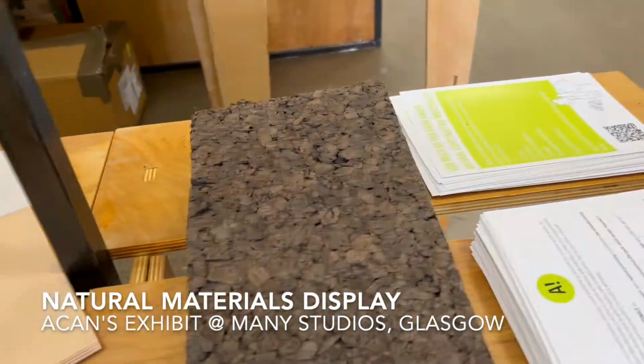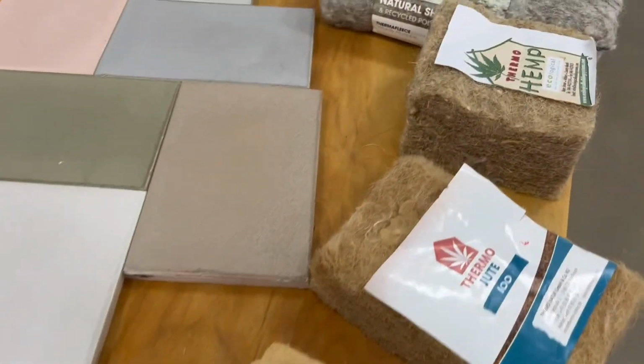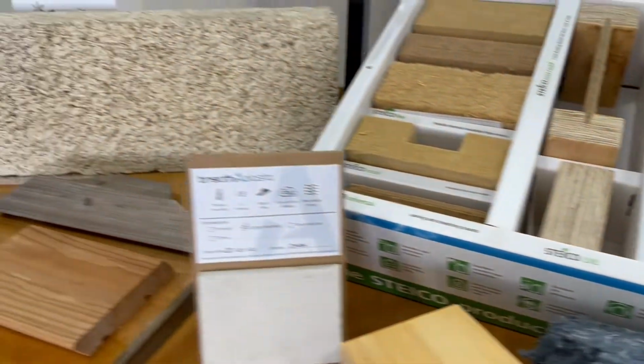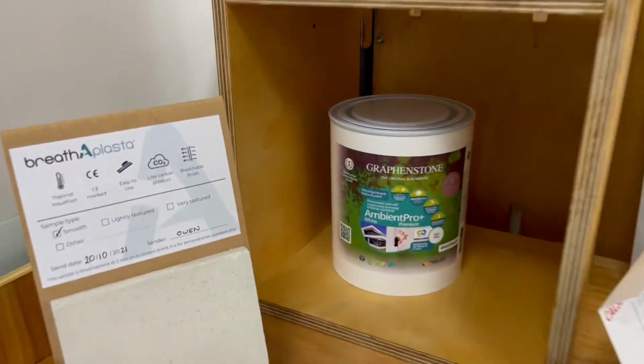The ACAN Natural Materials Group hosts an exhibition stall at Many Studios with samples of natural building materials that range from structural timber, earth blocks, hempcrete, various insulations, surface finishes, tiles, and paint.